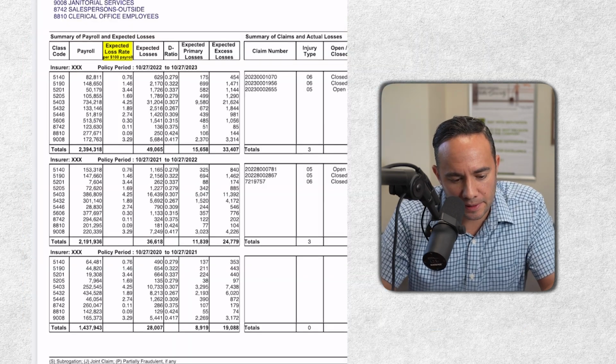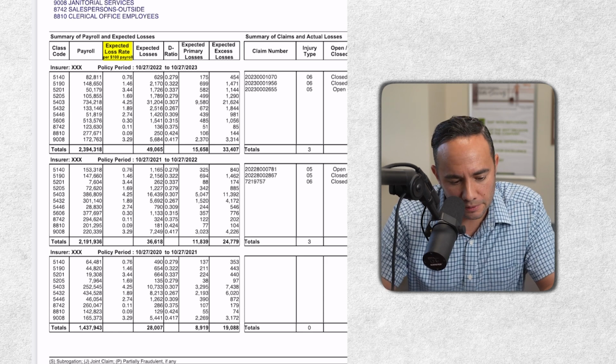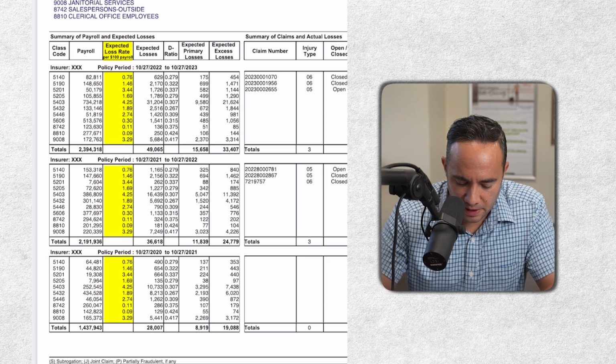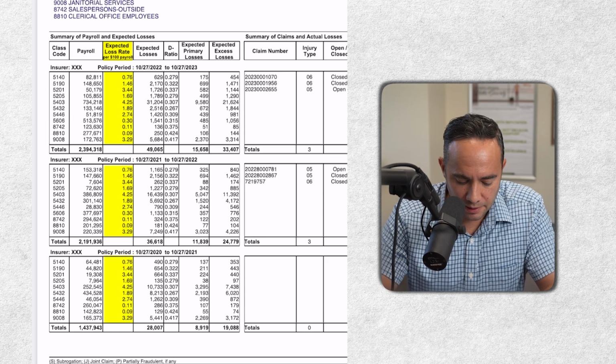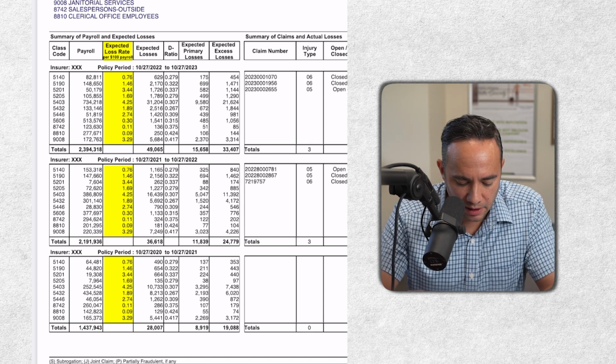Now, next is the expected loss rate. Now, what does that mean? Well, it's expected loss rate per $100 of payroll. And these, again, the expected loss rates change from year to year, okay? They're subject to change yearly, and they're per classification code. The expected loss rate reflects the anticipated average costs of benefits per $100 of payroll for a classification during the experience period, okay?